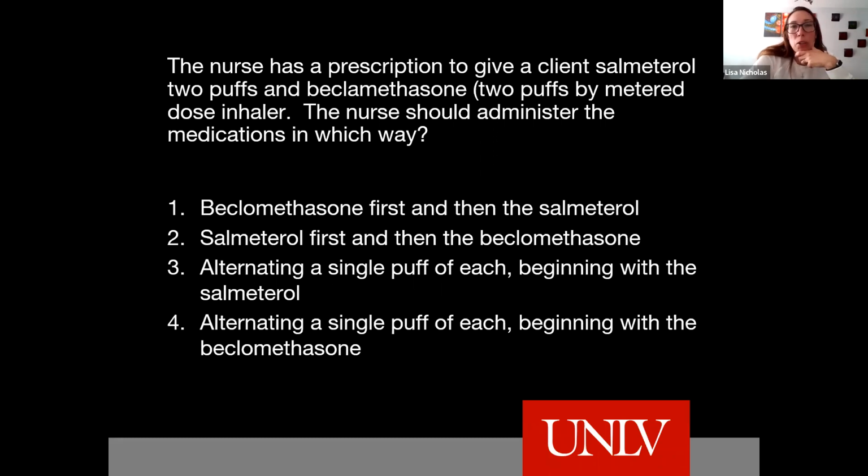Anyway, the nurse has a prescription to give a client salmeterol, 2 puffs, and beclomethasone, 2 puffs by metered dose inhaler. The nurse should administer the medications in which way?